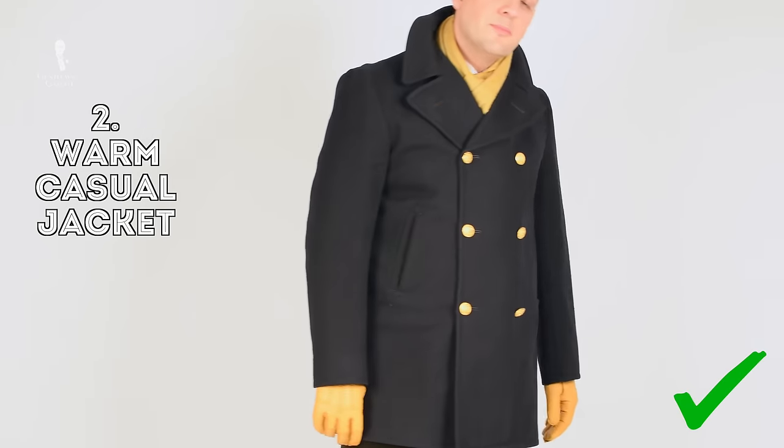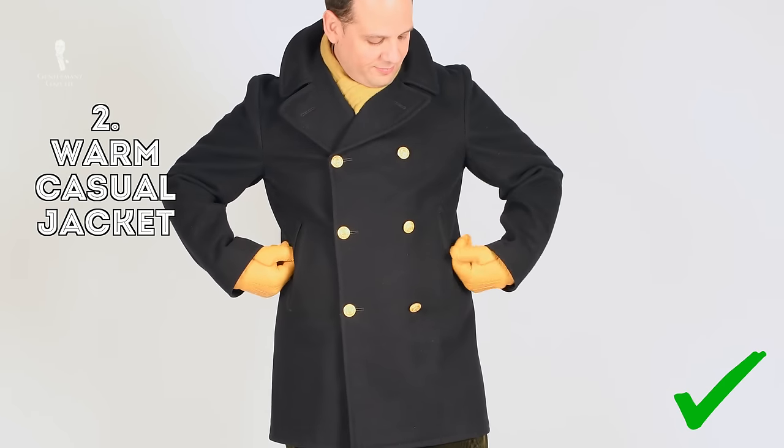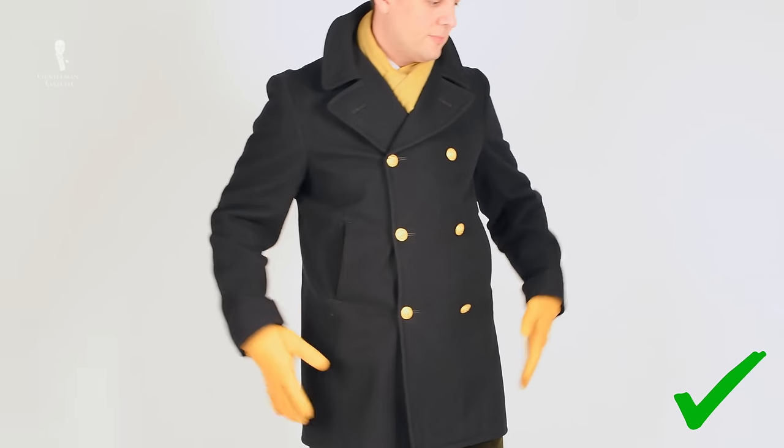The second thing you need is a warm jacket that is a little more casual than a traditional overcoat. By that I mean a jacket that is slightly shorter and just reaches past a jacket if you wear it, or past your bum. You want the fabric to be as heavy as it can be and quite warm. Sometimes they also come with a liner.